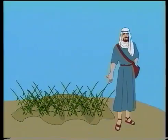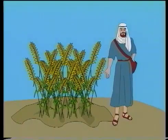some fell on ground that was full of weeds. Those would strangle the seeds. Now, which seeds do you think grew well? The seeds that grew on good ground, rocky ground, or weedy ground? The seeds that fell on good ground grew well and gave the farmer lots of food to eat and sell.